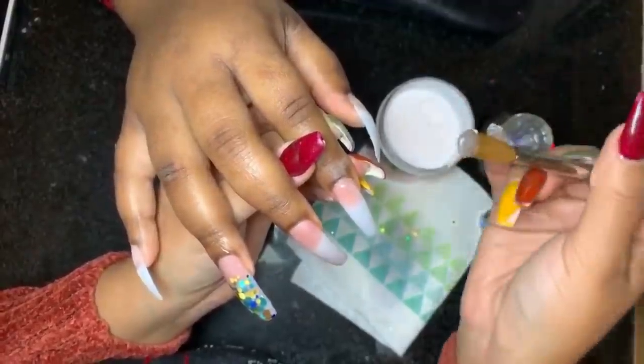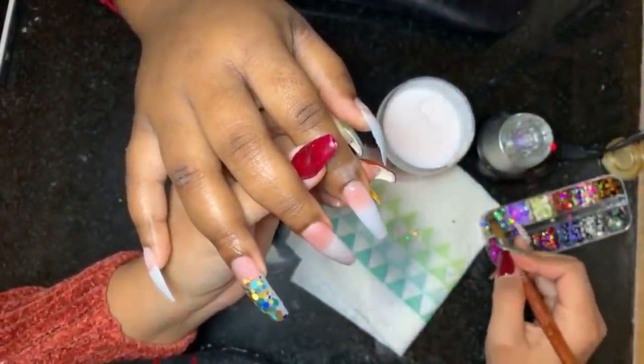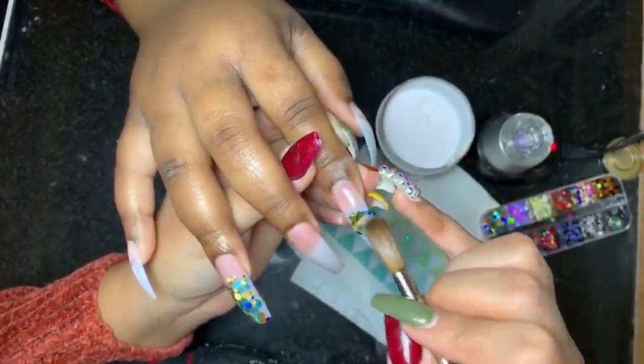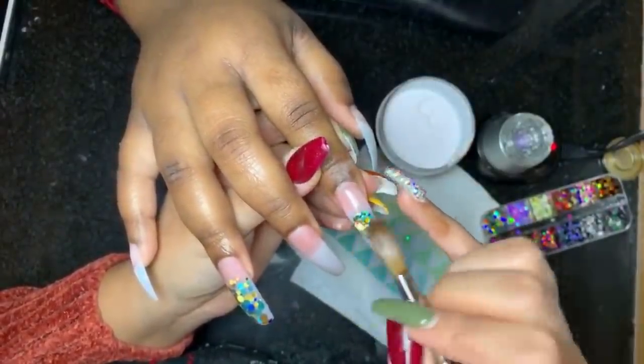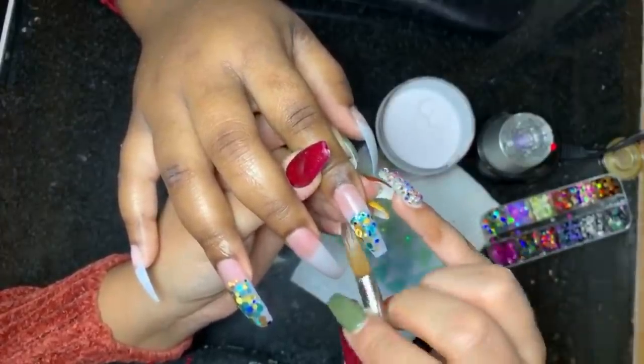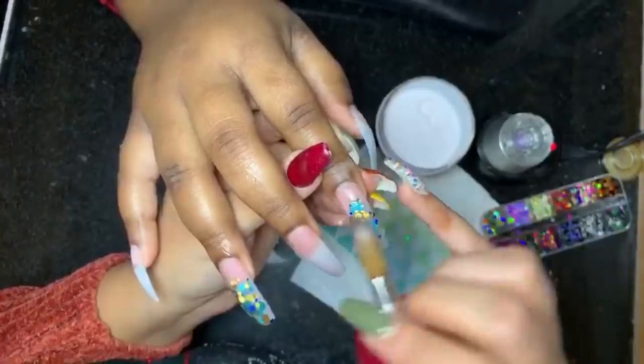I'm going to dip it back into the acrylic and get a small bead and then dip it into the sequins. Place it on the nail and then just move them around wherever you want them. And I think this one I'm going to do a full nail.